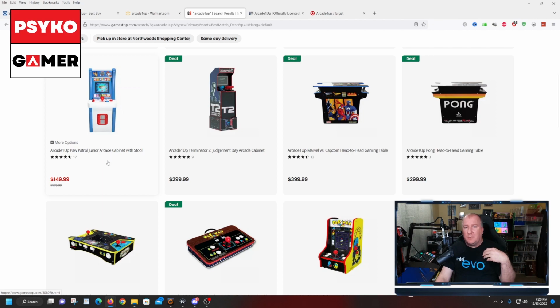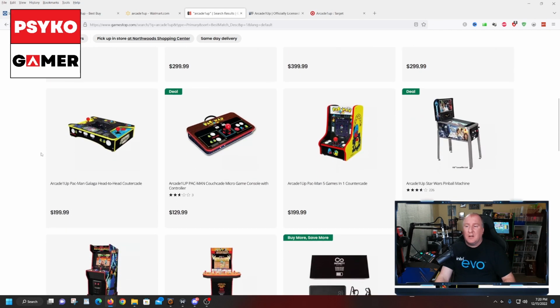So if you have a cabinet you want to get, you don't want to get a full-size one, but you got a little kid who wants to play with you, maybe your son or your daughter, it kind of gives them something. They have a few of those. They had the Paw Patrol. They had the Pac-Man cabinet as well. You just don't have to build those. You literally take them out of the box and just set them up there.